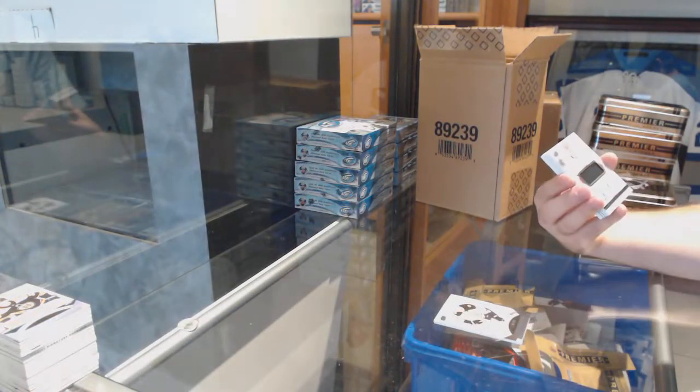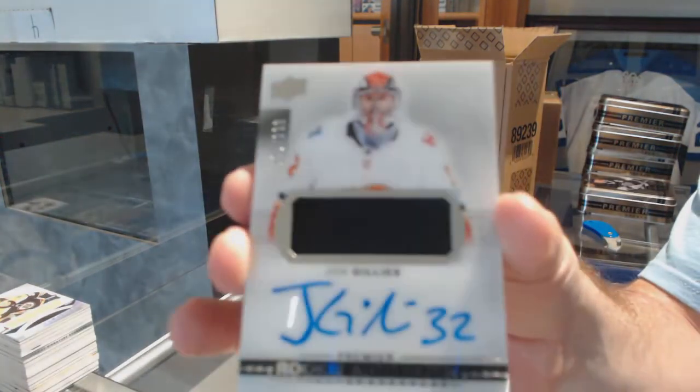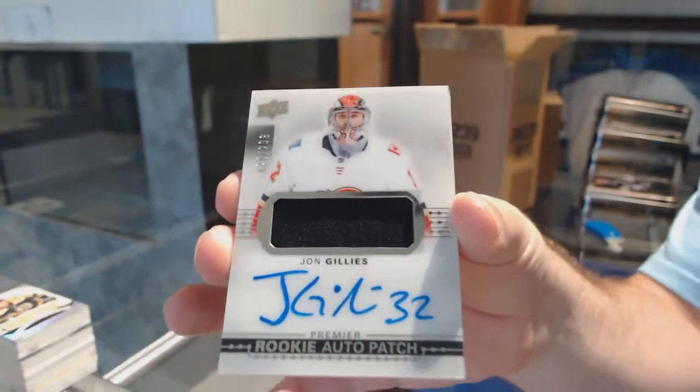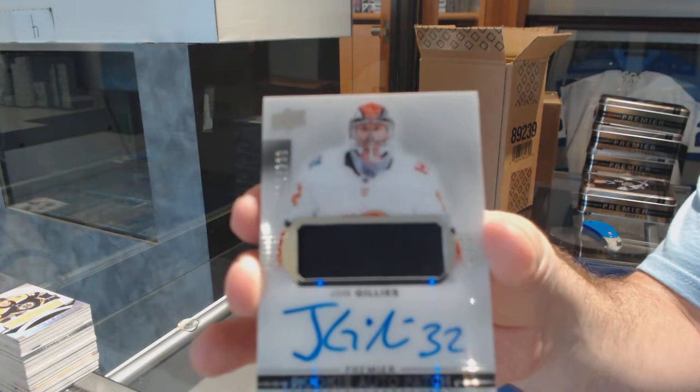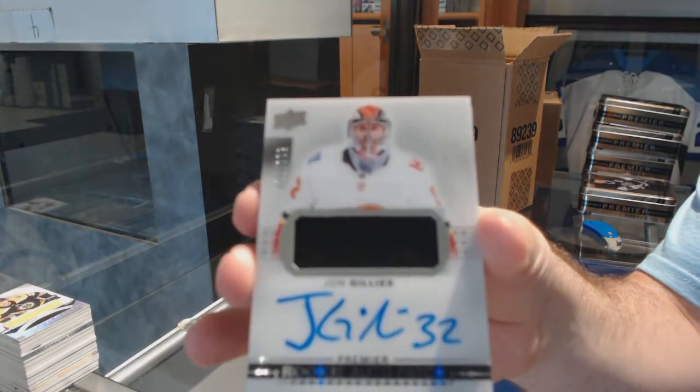For the Calgary Flames, John Gillies. We weren't very blessed with the RPAs in this, were we? Not the swatch quality. John Gillies.